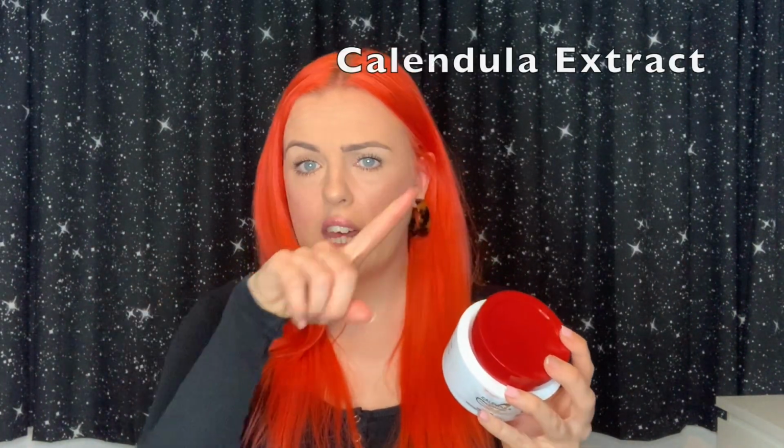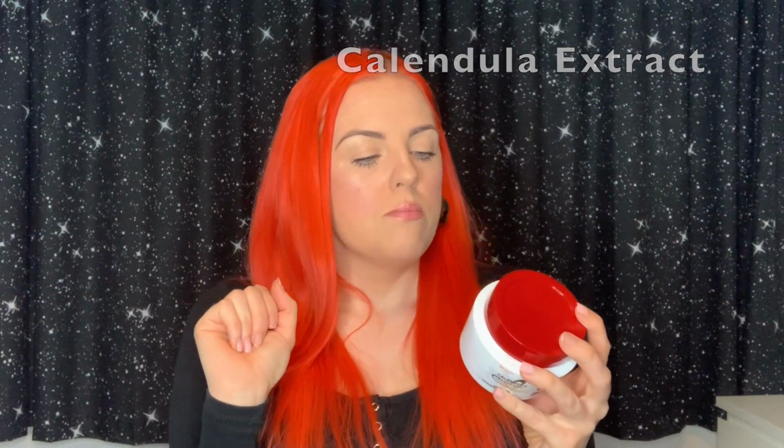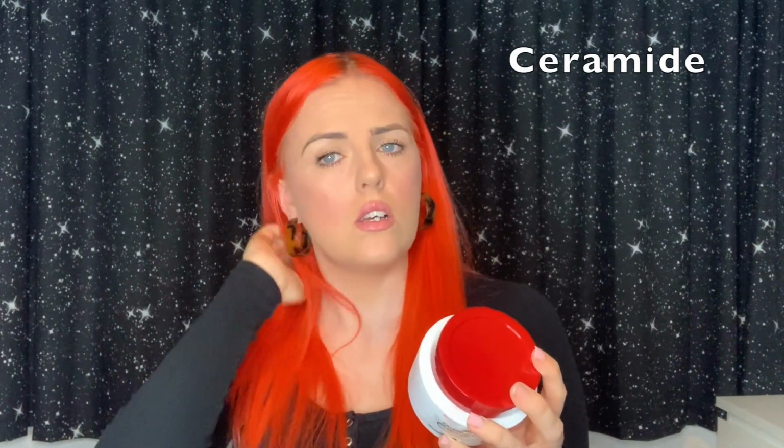On the back, I'll just read what it says. It says Elvive Full Restore 5 Mask, enriched with calendula extract and ceramidine. I don't know how to pronounce them, so I'll leave the names up here. It bathes your hair in a luxurious cream, so it resurfaces the hair, which is intensely nourished, and the smoothness of the hair fibre is restored.